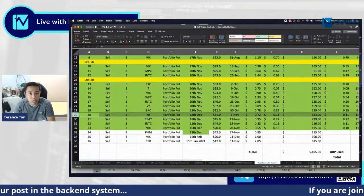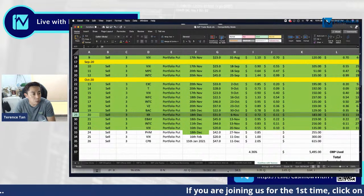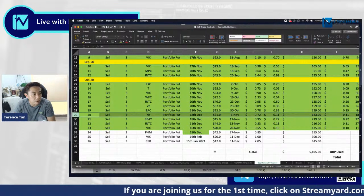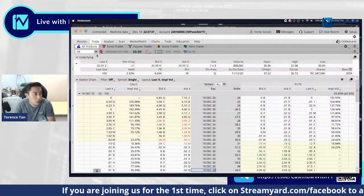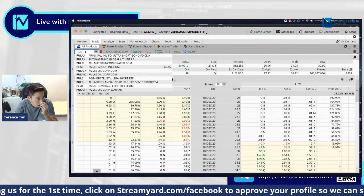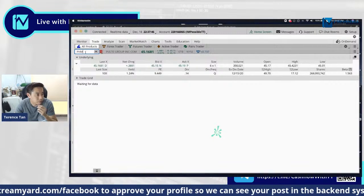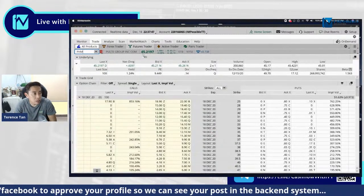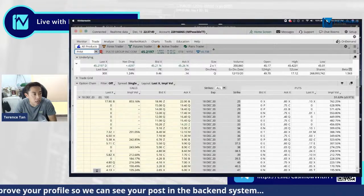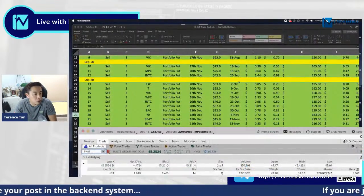Next up, Pulte Homes. Let's look at Pulte Homes and what's in store. We have the 18 December 42 puts. PHM, oh my goodness. It's 45.21 today, and we actually have the 42 strikes.